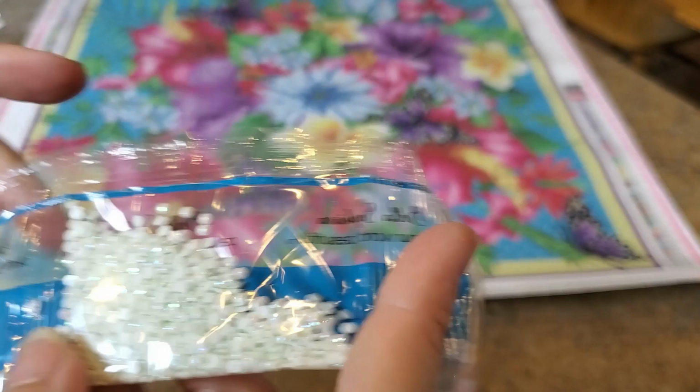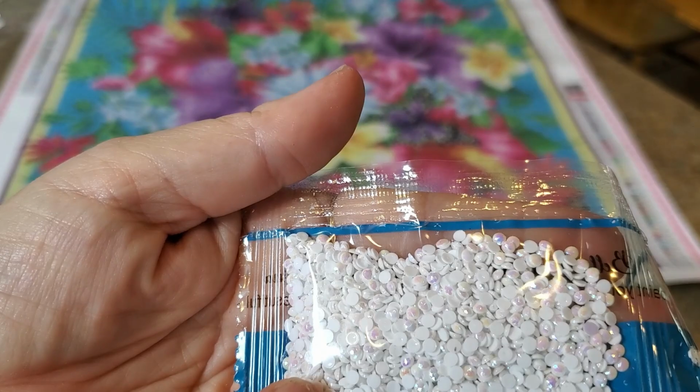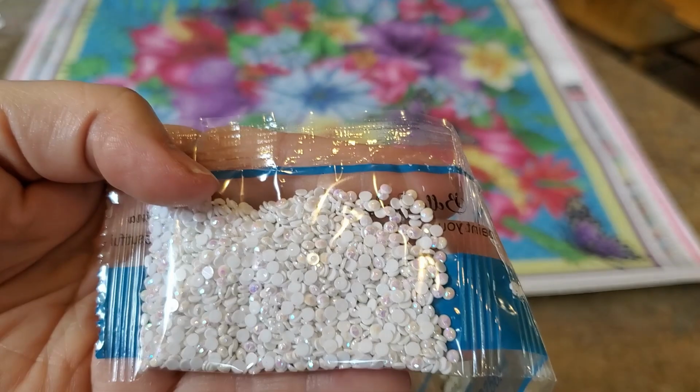Here is the off-white minty color, has a little mint green color to it. And then look at all of these. They're picking up some pink, aren't they? Like pinks and purples. This is the white AB. These are all over this kit, you guys. There's a whole bunch of them. That's a large bag. How nice.